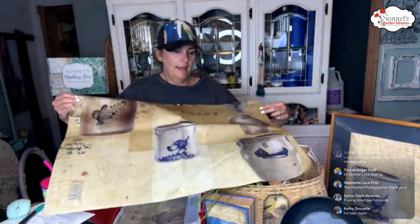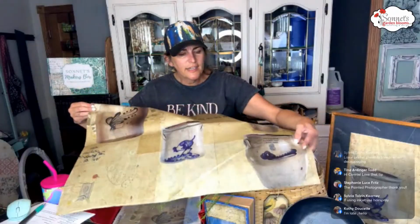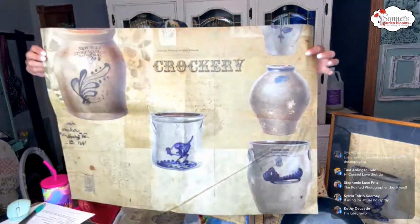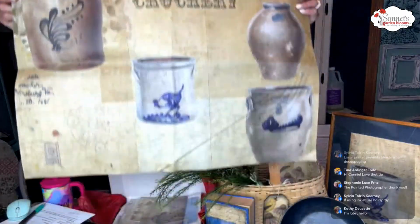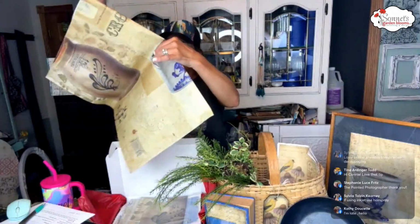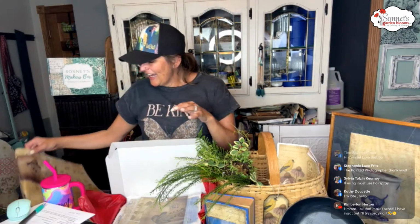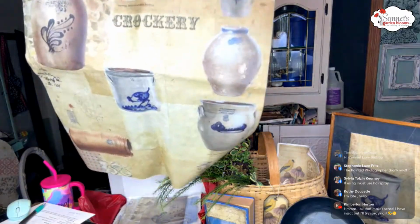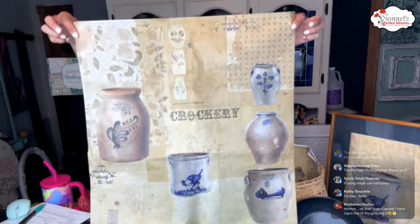I have a wrinkle in it, I think, somewhere over here. Where do I see the wrinkle? Oh, right here it is. Anyways, I fell in love with it. And then I'm like, gosh, this looks a little different than what Royce had sent me. I swear. And I went back and I looked, and actually, this is what Crockery should have looked like.